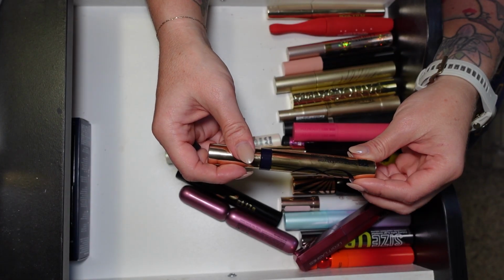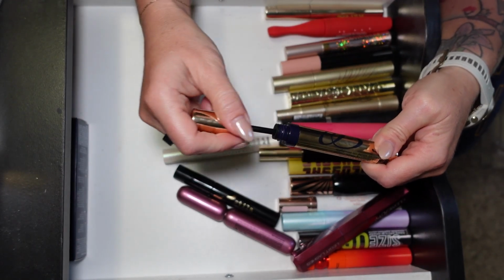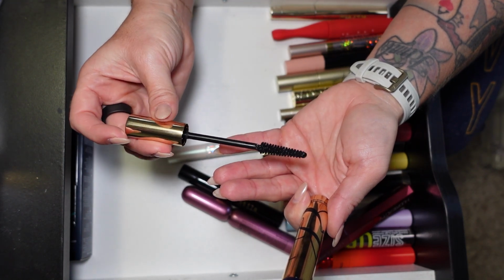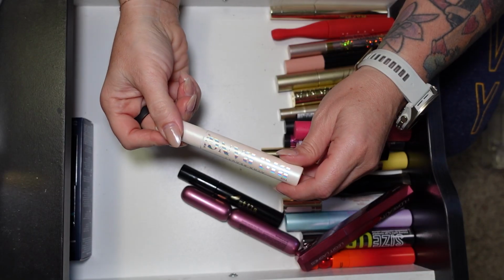Estee Lauder Sumptuous Extreme Lash Multiplying Volume Mascara. I do really enjoy this one. I don't reach for it as much as I should. It has a very interesting, like a very long cone shaped spoolie. Gonna keep that one.